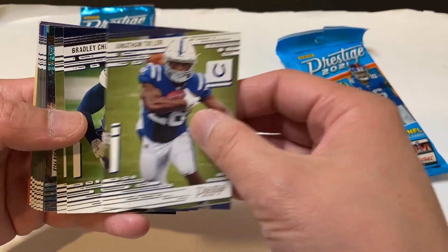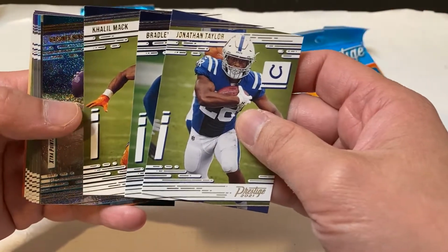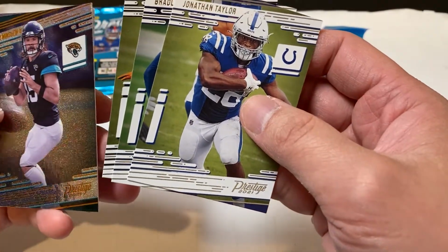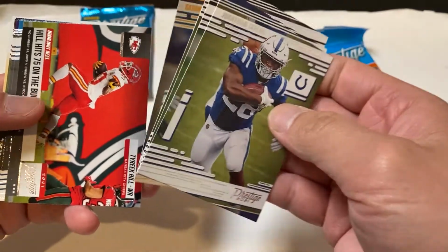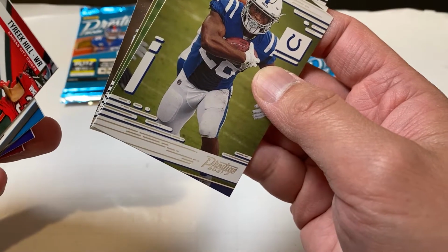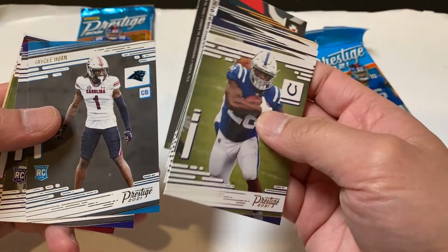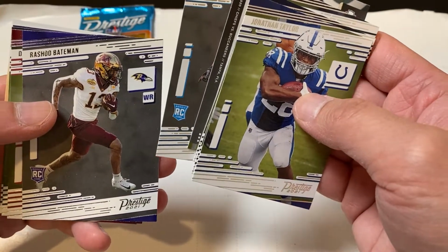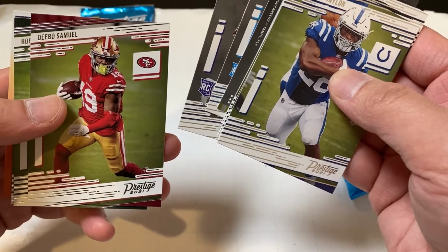So the first card we got is Jonathan Taylor, Bradley Chubb of the Denver Broncos, Khalil Mack of the Bears. He's a great defensive player, but the Chicago Bears aren't doing that well this year. We have, wow, who's this guy? Gardner Minshew the second. We also have this card, Highlight Reel Prestige Tyreek Hill. This guy is a really good player for the Kansas City Chiefs. We have JC Horn, cornerback for the Panthers, rookie card. We have Rashod Bateman, rookie card for the Ravens.